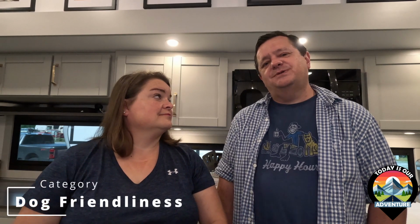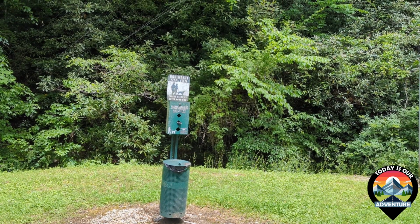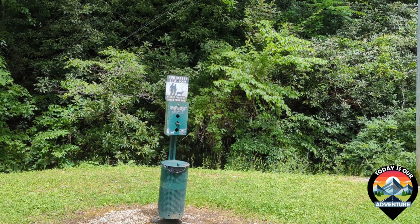Dog friendliness. There's multiple grassy areas throughout the park, around the bathhouses, for example, and in places that just are shut down, that have yellow tape across the posts, so you can walk your dogs there. There were only 2 dog pickup stations that were fully stocked that we could find, and none of them are in the 600 to 700 loop. They're all in the center of the park near the activity center, but there were none at the front of the park or the back of the park.